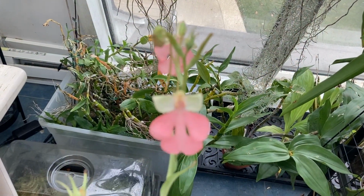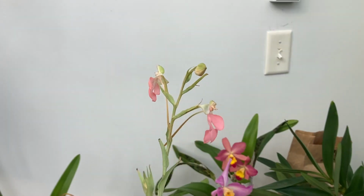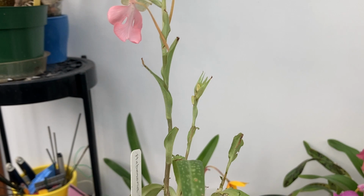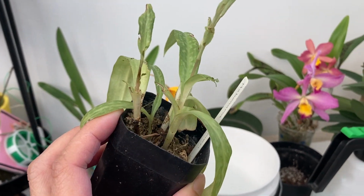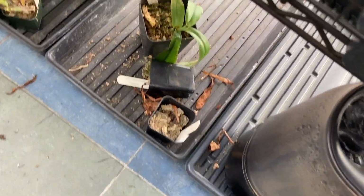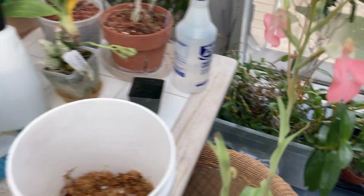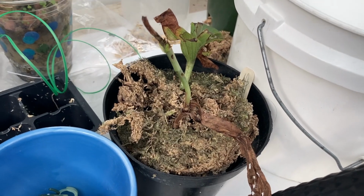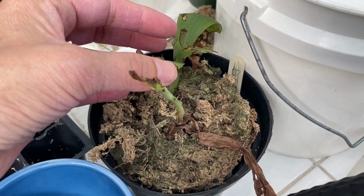This Habenaria regnieri is opening up. Unfortunately, Pinto has found these and he has taken to eating them, and many of my others are just chewed up. So I didn't really get any blooms. I hope they survive. Here's a Medusa that Pinto's never bloomed. He just chewed the flower spikes off.